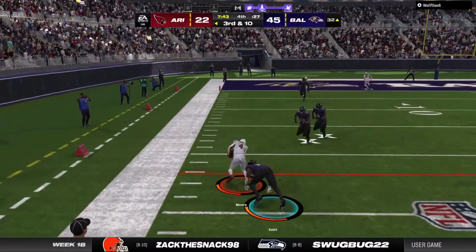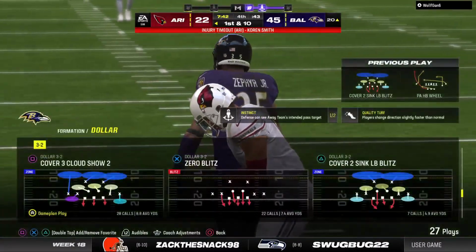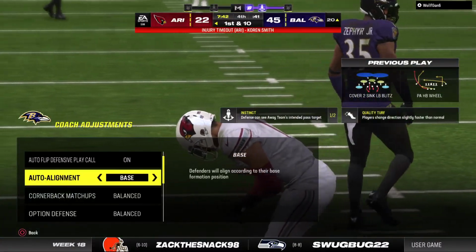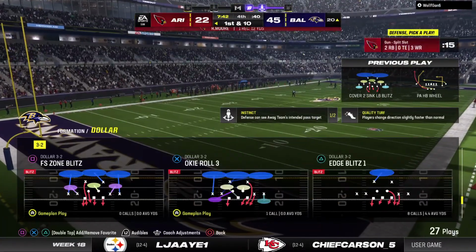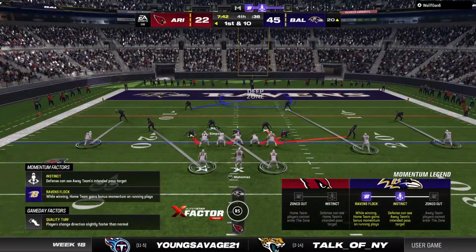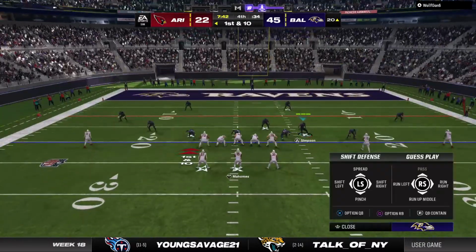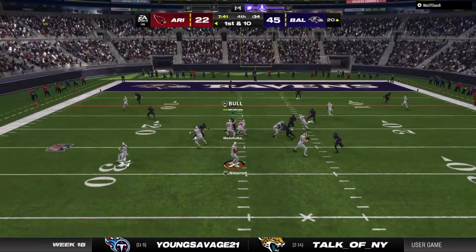He'll get this complete to Rondale Moore. And down to the 20 he'll go before heading out of bounds. A three-score game here late. You can probably rule out the comeback, but certainly some kind of a moral victory to be had if they can get a few more points to close things out. And to that end, a nice pass play there to push things downfield.